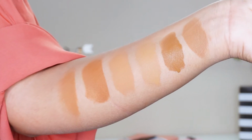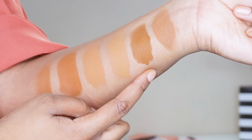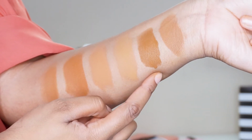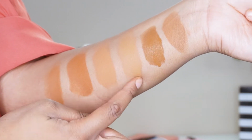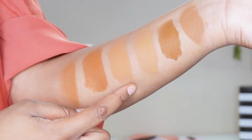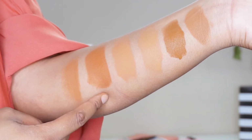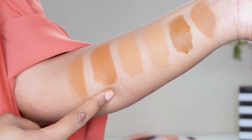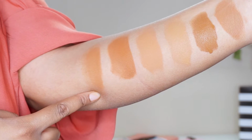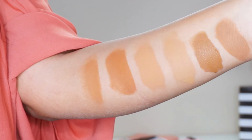Okay, so for shade comparisons, we have here the Dior 050 in dark beige, and then we have these two Lancome Tint Idols. This is in the shade 500 Warm, which is my summer shade, and this is 450 Neutral, which is my normal skin tone, except too neutral. Next is the L'Oreal Pro Matte Foundation in shade 111, the L'Oreal Pro Glow Foundation in shade 212, and the Maybelline Fit Me Matte and Poreless in the shade 355. So the full gamut of warm right here.